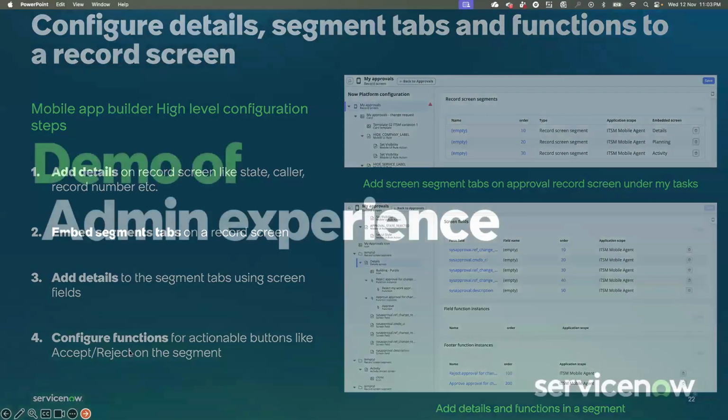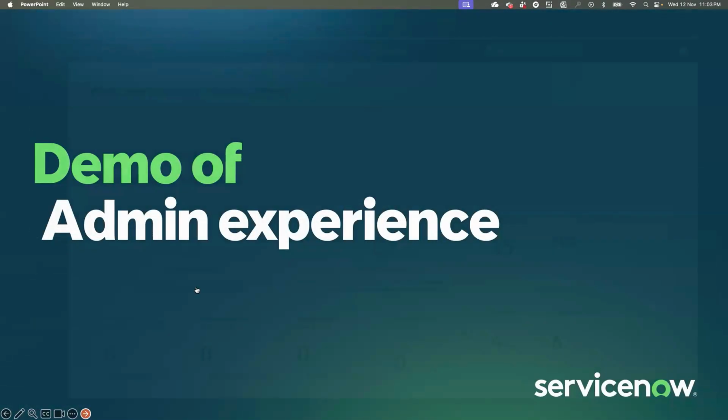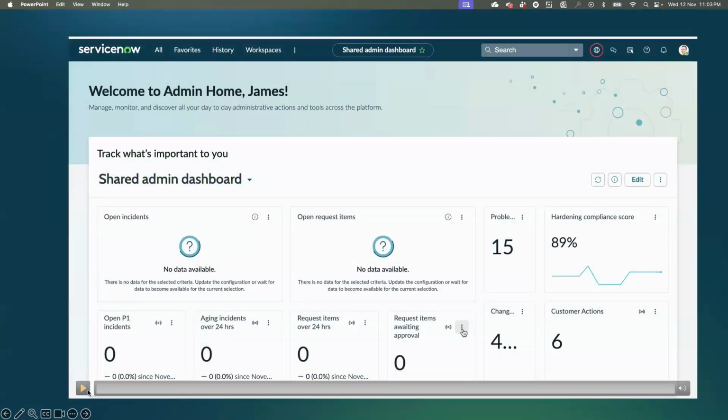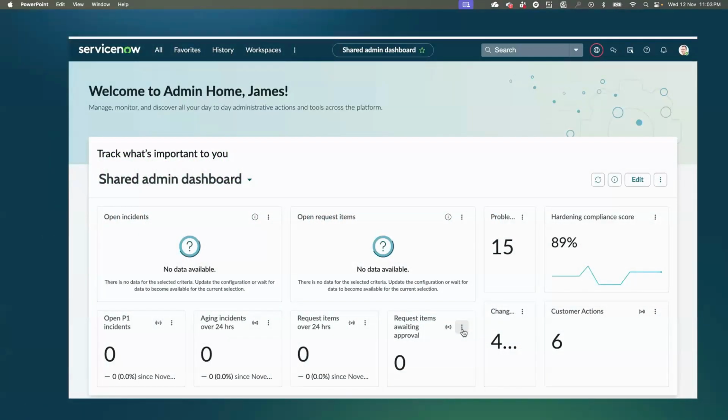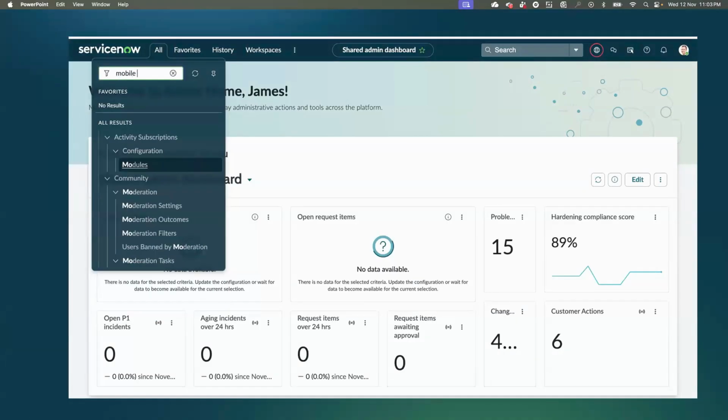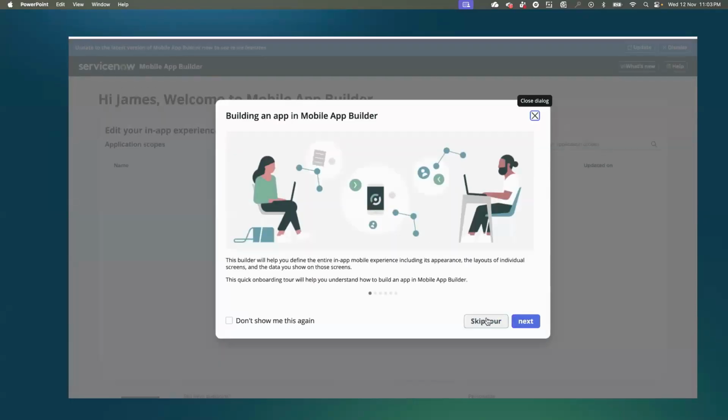Even for the demo, I have put together a recorded demo so that it runs smoothly. So I will keep pausing it in between to explain at different steps. So let's start. As I said, we would be using mobile app builder. As an admin, you could search for mobile app builder. Once you do, you will be navigated to mobile app builder.